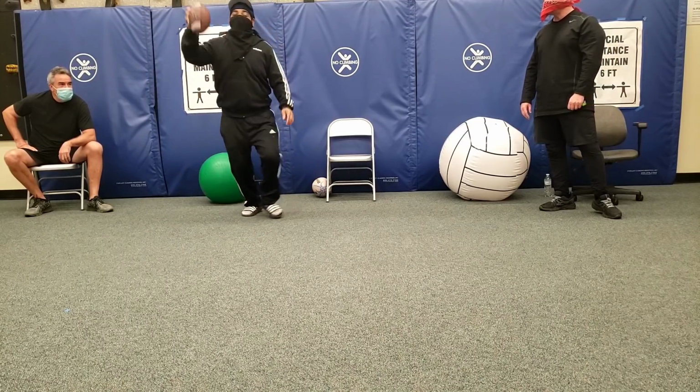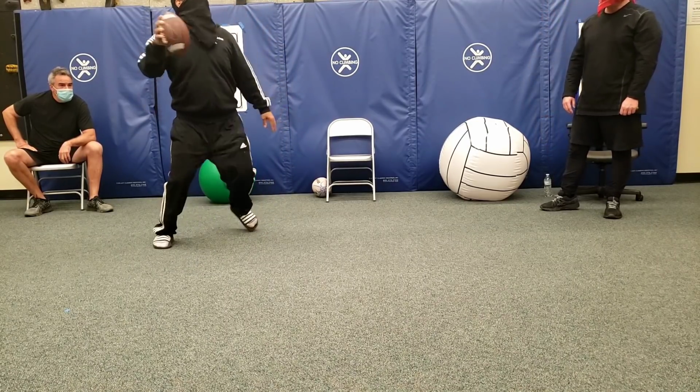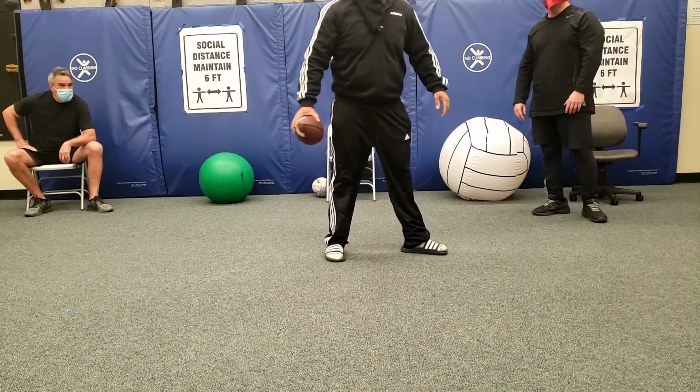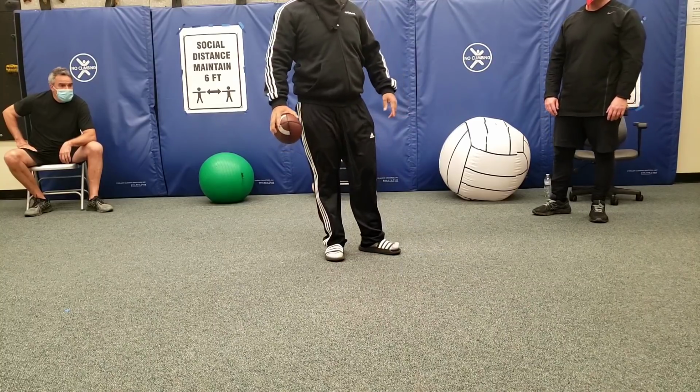I can throw the ball anywhere in the backfield. But if I run in front of that line of scrimmage, even by a step, and I throw the ball, that's a penalty. And we'll learn more about penalties next week.